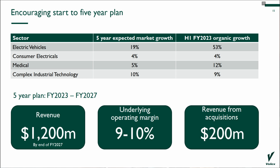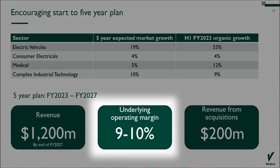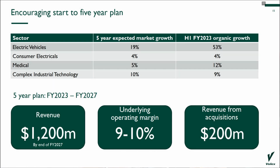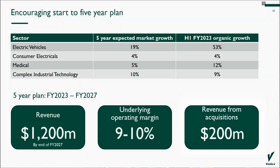And their 5-year plan, by the end of 2027, is to hit 1.2 billion in revenue, with margins in that 9-10% range, but not higher. And that's important, not higher, because they want to have this scaled economy shared idea. And for revenue from acquisitions, they want to keep being an acquirer and have at least 200 million of that 1.2 billion.